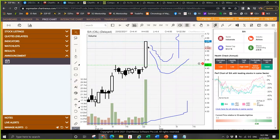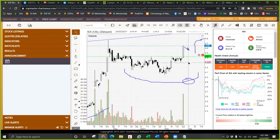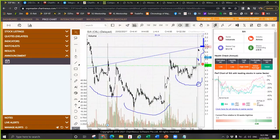Unless tomorrow it is so bullish and continues to fly up, then no problem. Then those of us who haven't bought yet, too bad, you missed SIA. Now if it pulls back, you want to see what? You want to see low volume, guys. Low volume on the pullback. On the pullback on low volume, then you know that SIA is giving you another chance. From 450s, it can test the neckline about 490s for $5.